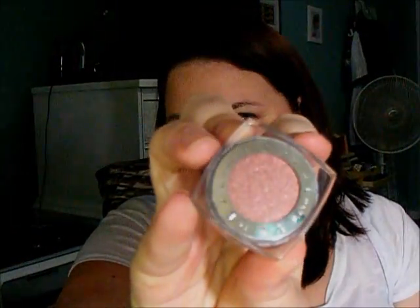Now for my eyes, I primed with the e.l.f. Mineral Eyelid Primer. Then for a color base, I'm pulling it out of my bag that I took in to work today. For a color base, I used Vintage Selection Paint Pot from MAC. And then, over top, I used the L'Oreal Infallible Eyeshadow in Pink Sapphire, which is just a golden pink, which I've talked about many times. Gorgeous, just as a shimmery pink wash all over the lid.